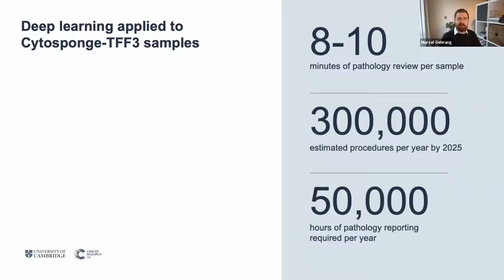And if we do some simple maths here and assume that it takes around 8 to 10 minutes of pathology review per one of these samples, we get to a very, very large number of 50,000 hours of pathology reporting required per year, which if we put this in line with the number of, for example, histopathologists available in the UK for that type of work, we're really hitting the boundary there. So this is something which needs to be urgently addressed, and hence that's something we started to work on a couple of years ago.